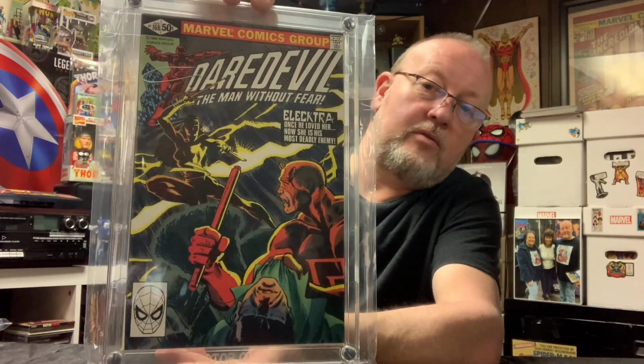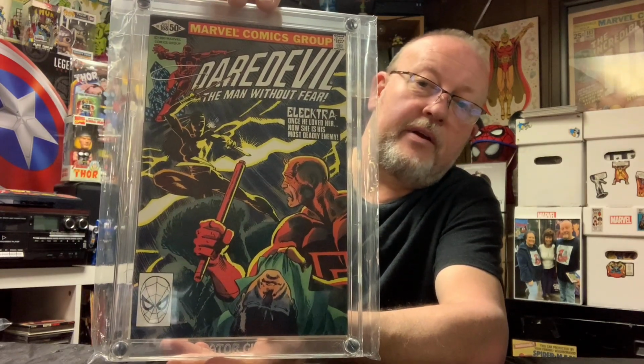And yes, the one issue that I missed from the other collections, this is Daredevil 168, the first appearance of Elektra, and I finally obtained this book. And I paid up for this book.